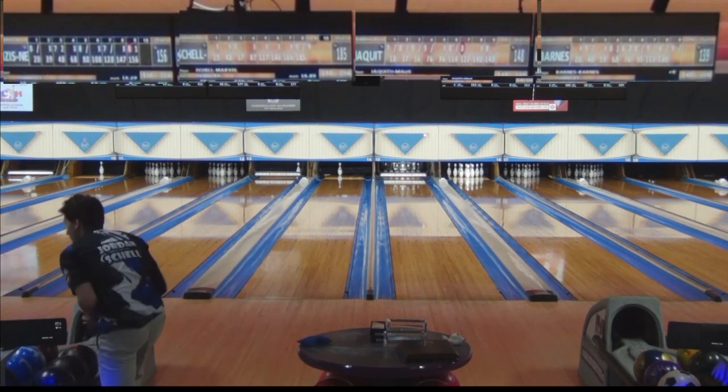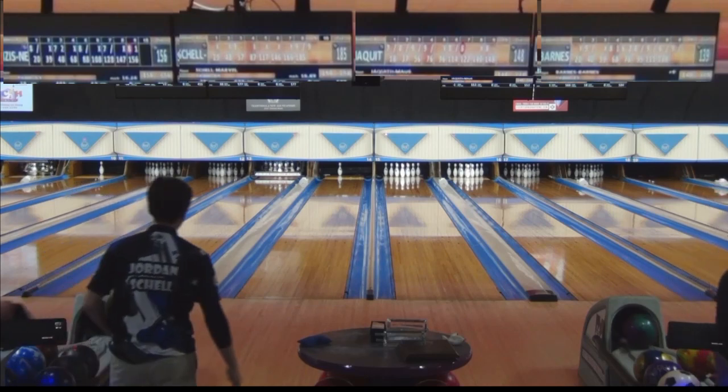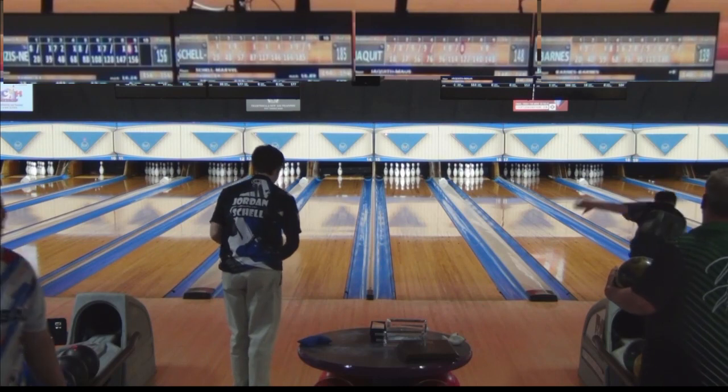Kyle does not make his spare, so the most they could have is 186. Jordan spares and Ben strikes out. They will shoot 235.